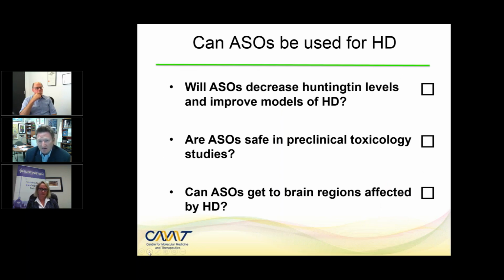So can ASOs be used for Huntingtin? Yes, we've shown that they decrease Huntingtin levels. We show that it improves some of the symptoms of Huntington's disease in these models. There's been a whole series of preclinical, what are called toxicology studies, showing that these approaches are safe, that they don't cause toxicity. Those have all been shown to be safe.